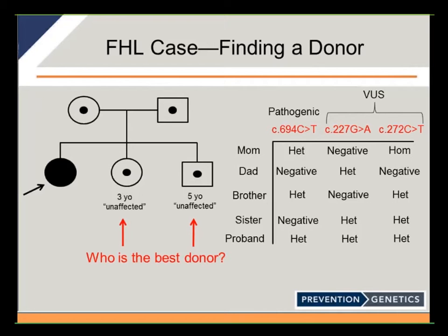Even though the brother has a documented pathogenic variant, we know that it's in cis with the other VUS. So the brother is presumably a true carrier and the sister could be affected but just not be showing a phenotype yet.